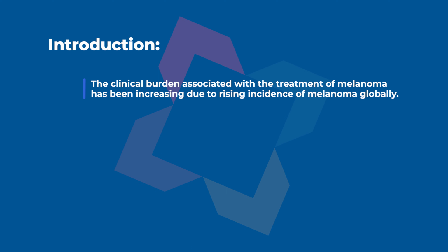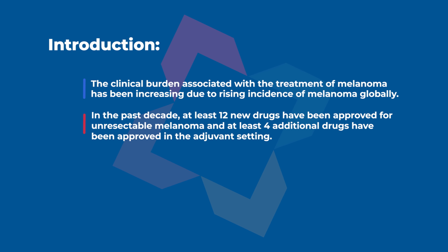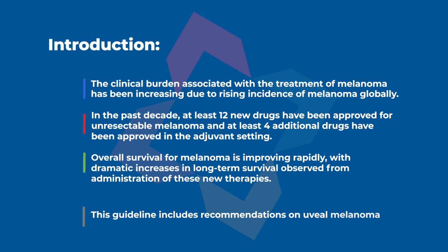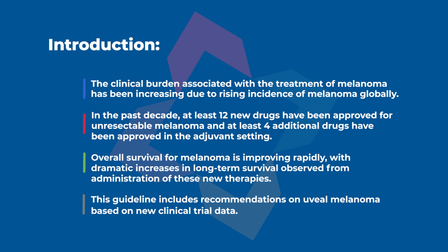Introduction. The clinical burden associated with the treatment of melanoma has been increasing due to a rising incidence of melanoma globally. In the past decade, at least 12 new drugs have been approved for unresectable melanoma, and at least 4 additional drugs have been approved for the adjuvant setting. Overall survival for melanoma is improving rapidly, with dramatic increases in long-term survival observed from administration of these new therapies. This guideline includes recommendations on uveal melanoma based on new clinical trial data.